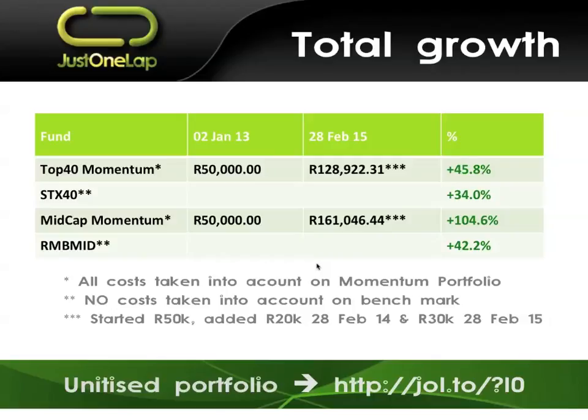The momentum is ahead, a lot less ahead. We had a great year this year, but the previous year we lagged. So both funds are currently ahead. Again, full costs on the momentum portfolios, no costs on the two ETF benchmarks. They take a couple of percentage points off. We give them the benefit right now because, well, you know what? They need all the help they can get is the honest answer.